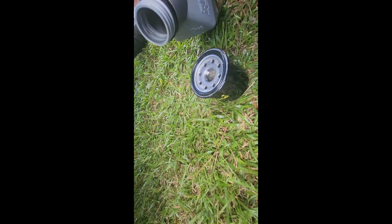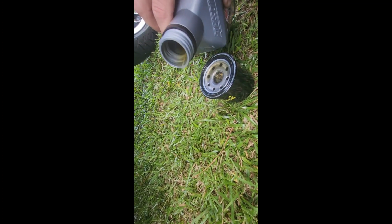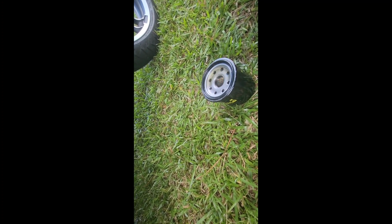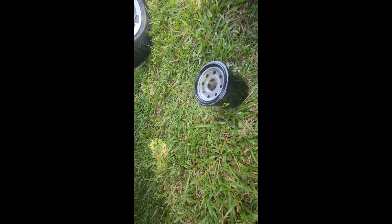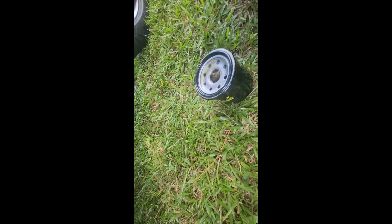Alright, so let's just dump a little. Just a little. Not much. Just a little. So at least the paper's taking in some oil now, and you're not going to lose it when you put it back up there. Don't fill it up because you're going to lose a lot of oil. But just a small amount surely will not hurt. So we got a little bit, and I've already put my marks on it. I think we went through that.